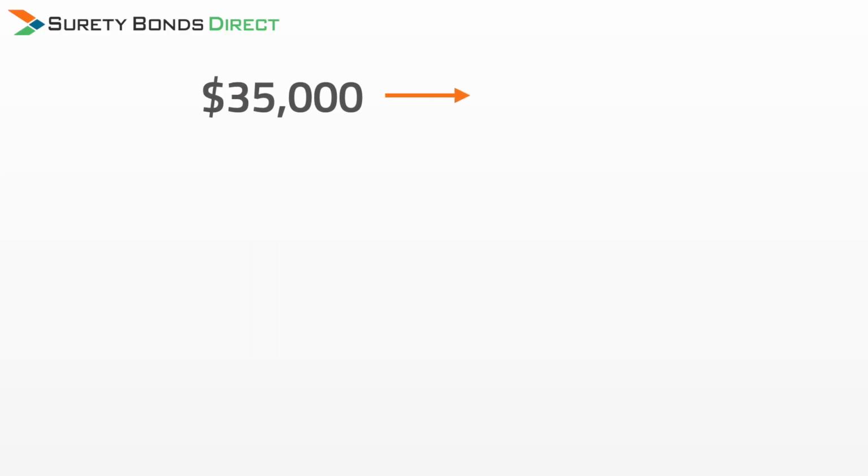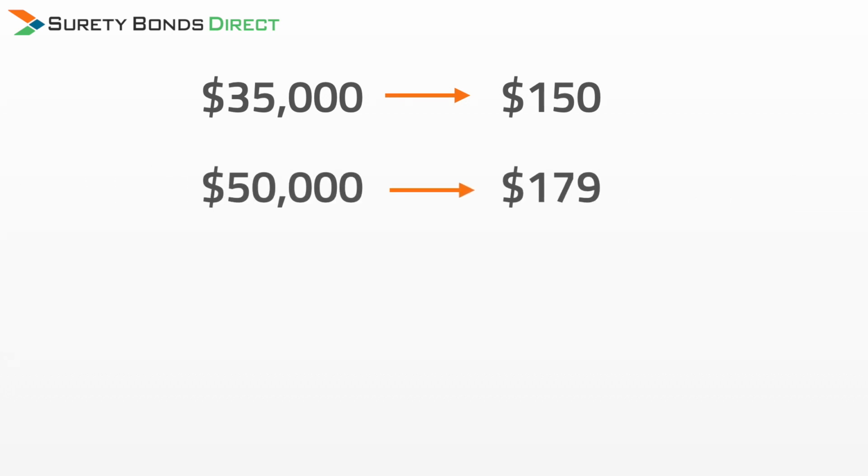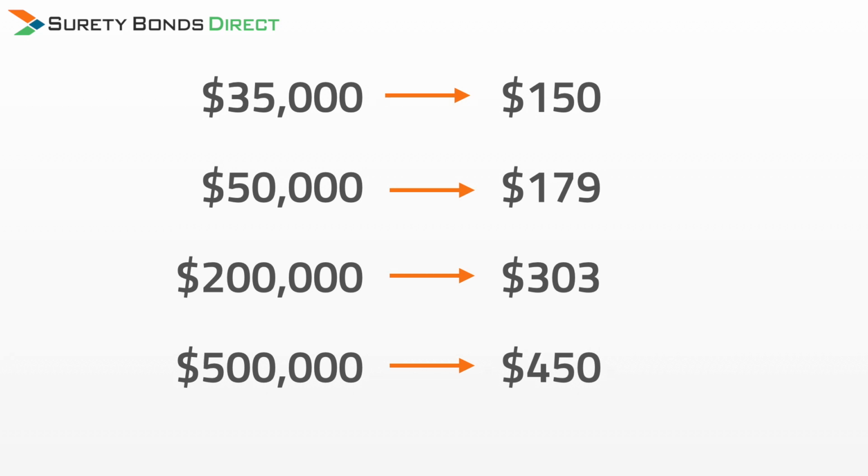Let's get into some price examples. Keep in mind, these price examples are always subject to change from year to year. Surety Bonds Direct sells all ERISA bonds for a 3-year term, so just keep that in mind as well. All of these prices are for a 3-year bond term. A $35,000 bond amount costs $150. A $50,000 bond amount costs $179. A $200,000 bond amount costs $303. A $500,000 bond amount costs $450. As you can see, the price you pay is a small fraction of the required bond amount.